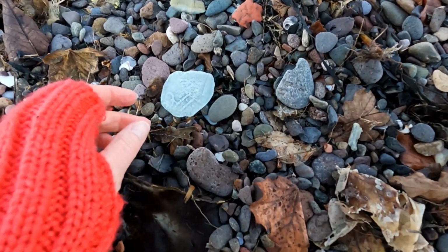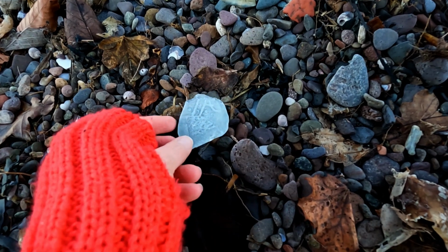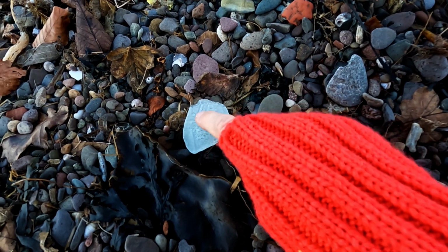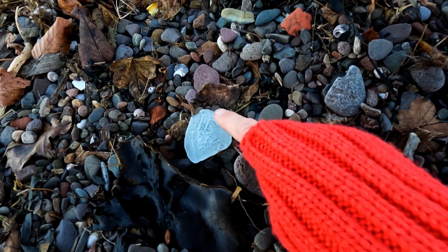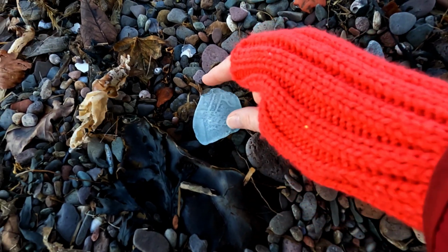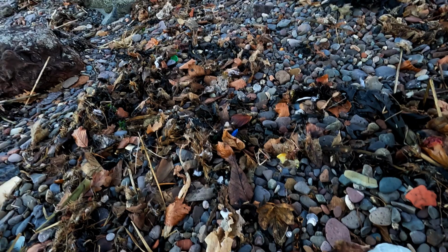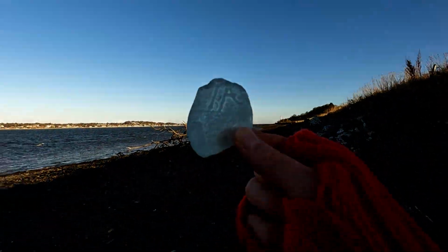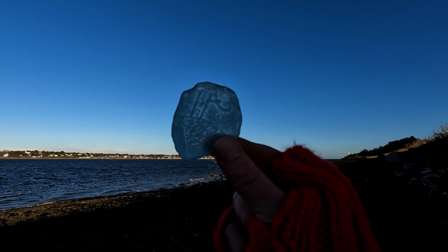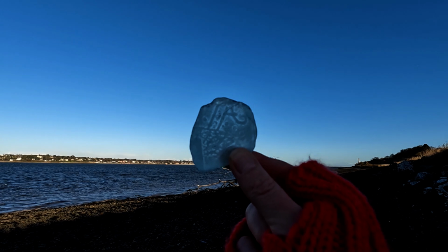But there's also this piece here, and that's quite intriguing. I hope you can see it. There's some sort of writing on it. It looks like it's a J and maybe an A in a sort of script. That's a really cool piece. I don't know what it's from. Maybe some local juice. I think you can see it now. You see the I and the E? That's cool.